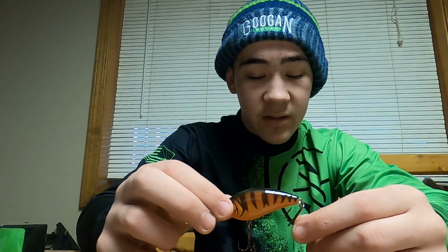And then the last thing I'm gonna go over is this little Lunker Hunt. This is kind of a funny lure I found. I was tubing down the Muskegon River and I found this in a tree. It's a yellow perch color. It dives like 15 feet. Even though it's smaller, it dives really far down there. So yeah, a lot of this stuff is really good. I think that could do it well anywhere, largemouth, smallmouth, maybe pike.